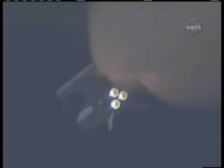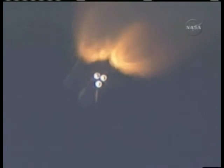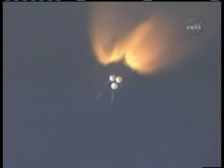Endeavour has 3 good main engines, 3 good power generating fuel cells, and 3 good auxiliary power units for the hydraulic system. We'll be standing by for burnout and separation of the solid rocket boosters. Combined, the twin boosters provide 5.3 million pounds of thrust to propel the orbiter towards space.